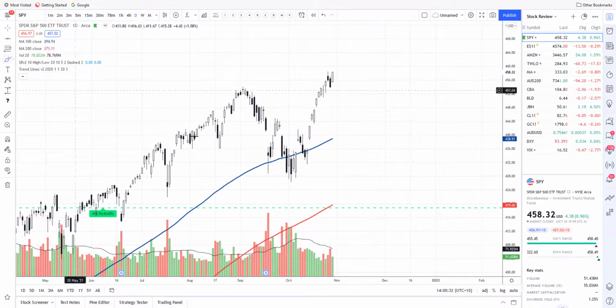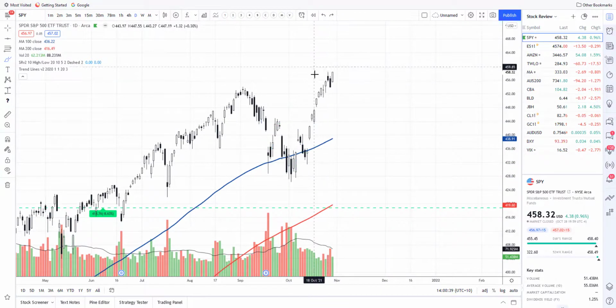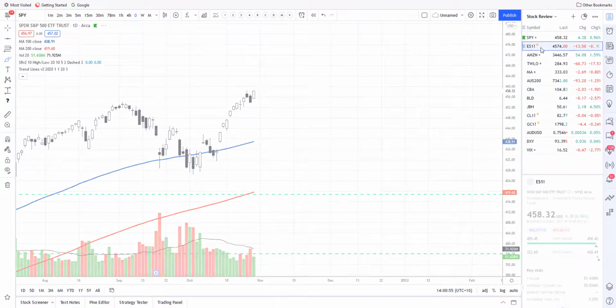We did get this gorgeous inverted head and shoulders pattern that did play out, and the markets are just continuing on bullish. So I guess I would stay bullish on the markets, guys. The SPY, in my opinion, we could do with a little bit of a pullback, but there are a lot of dips in the broader markets. A lot of stocks out there that are at massive lows, which we'll talk about in just a second.